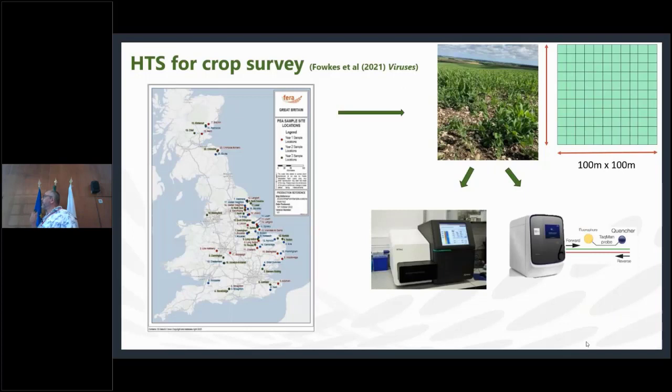And this is an example of a piece of work done by Amy Fowkes in my lab, where we were looking at a method for doing generic survey work of a crop, where we actually built a confirmation step into our workflow. So we did 60 sites over 3 years. From each site, we used a 100 metre by 100 metre grid. We took about 120 individual leaf samples. From each field, we bulked all 120 leaves, and we put those through MySeq, but also we subsampled from that 120 individual leaves and did smaller bulks that we could then use to confirm anything that came out of the high throughput sequencing using conventional methods as well.